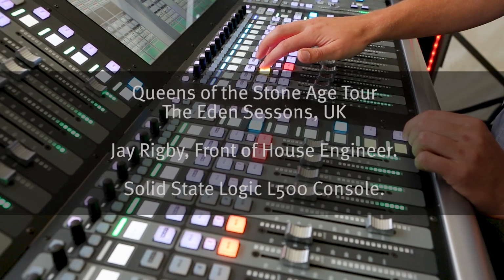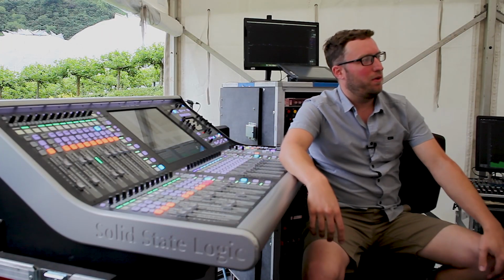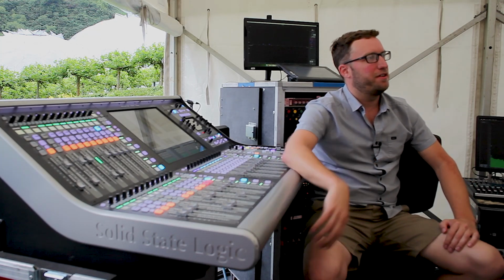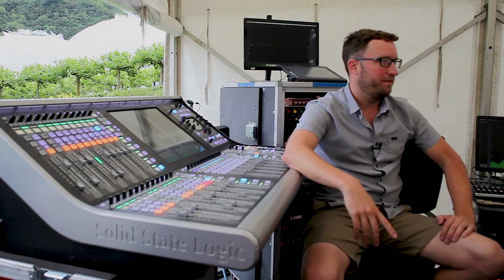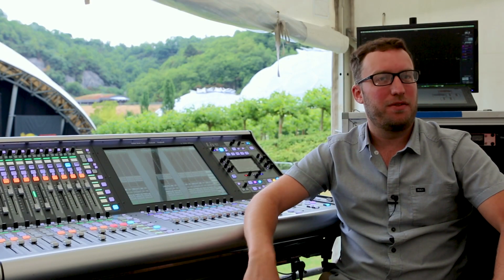My name's Jay Rigby, front of house for Queens of the Stone Age. So this tour, the whole cycle started about a year ago, about last June. Myself and the monitor engineer Francois, we jumped on in April of this year. The other two engineers stepped away, so we came on. So we kind of inherited a lot of the stuff that was on stage.